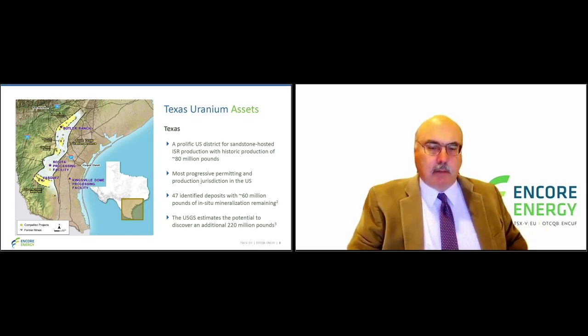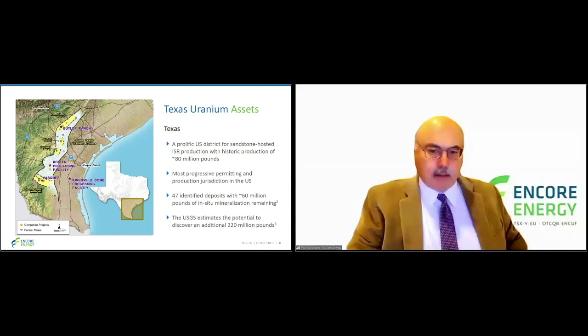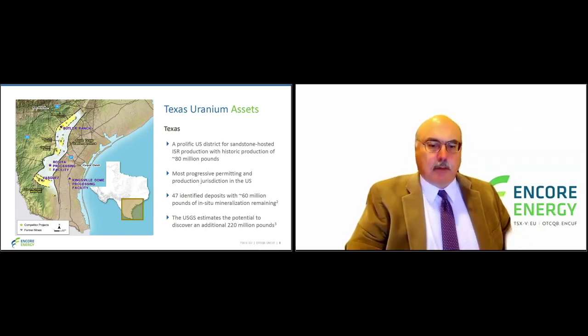Texas is an agreement state, so the permitting and licensing timelines are well understood. Texas is a very pro-business climate. And we know that there are a lot of prospective areas where we can go and develop in situ recovery facilities. And there's a lot of potential, as the USGS published back in 2015.